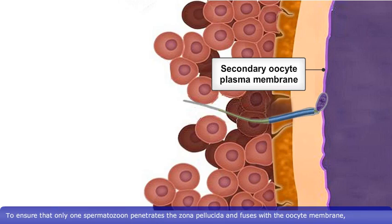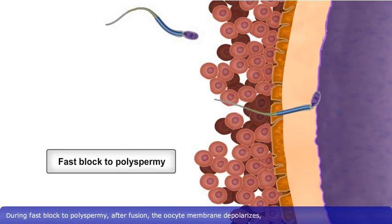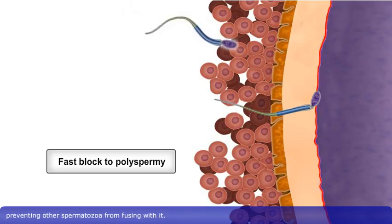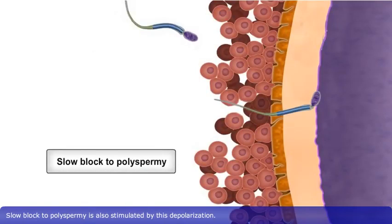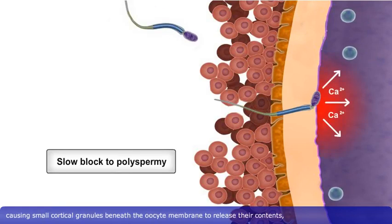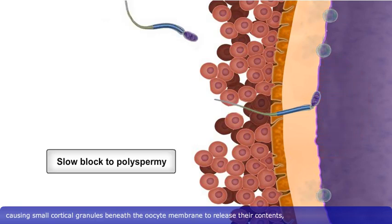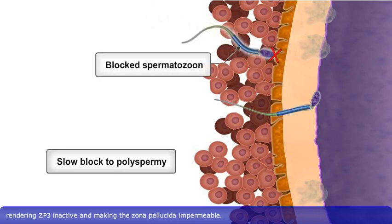To ensure that only one spermatozoon penetrates the zona pellucida and fuses with the oocyte membrane, fusion of the spermatozoon and oocyte membranes activates a fast and a slow block to polyspermy. During fast block to polyspermy, after fusion, the oocyte membrane depolarizes, preventing other spermatozoa from fusing with it. Slow block to polyspermy is also stimulated by this depolarization. During slow block to polyspermy, a wave of intracellular calcium is released, causing small cortical granules beneath the oocyte membrane to release their contents, rendering ZP3 inactive and making the zona pellucida impermeable.